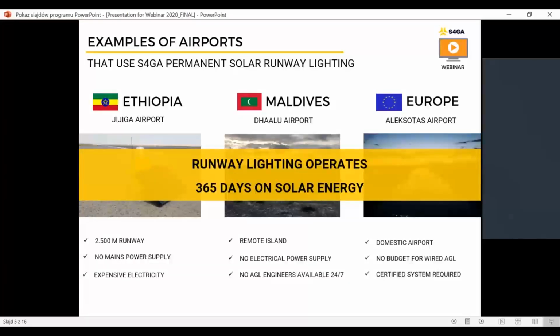So again, all these 3 airports operate 365 days on solar energy only. There is no backup power, there is no cables, it's not a hybrid system.